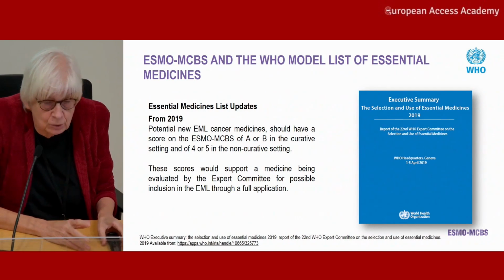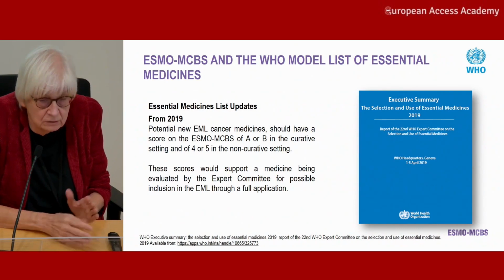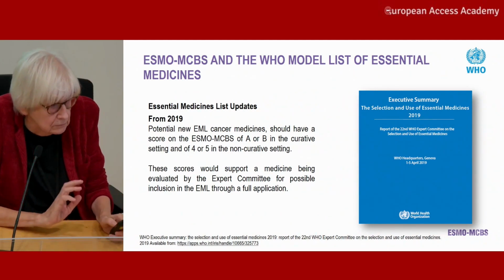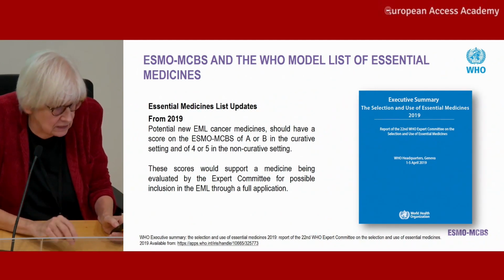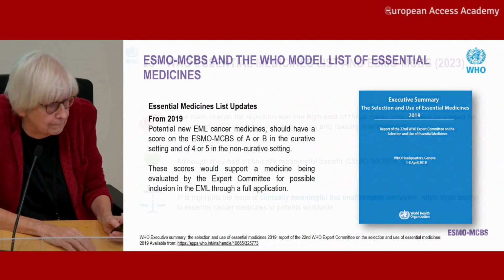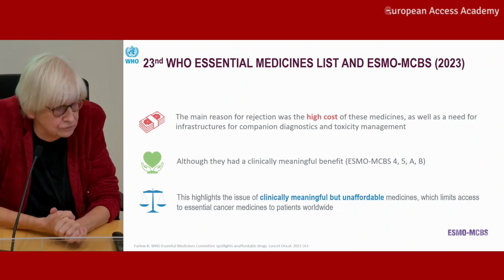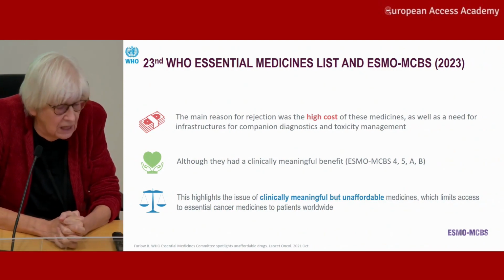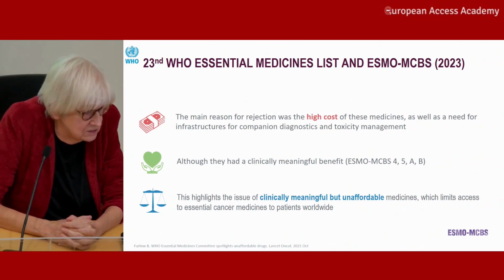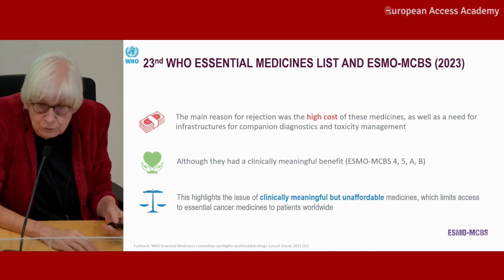Now, the WHO uses the scoring to decide whether they will consider medicines for the Essential Medicines List. And they only accept to consider medicines that score an A or a B, or a 4 or a 5. But it's good to realize, for example, if we look at the last round of the Essential Medicines List Committee, that there are medicines that score high but are not included on the list, and that really has to do with being clinically meaningful but unaffordable in most places in the world.